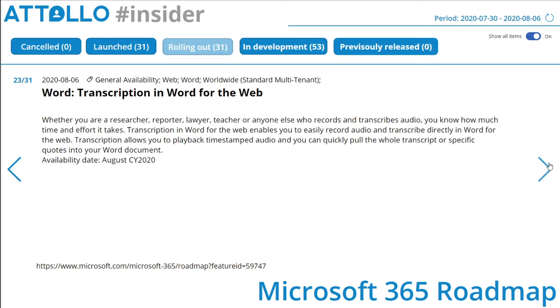Microsoft Word, transcription in Word for the web. So whether you are a researcher, reporter, lawyer, teacher, or anyone else who records and transcribes audio, you know how much time and effort it takes. Transcription in Word for the web enables you to easily record audio and transcribe directly in Word for the web. Transcription allows you to play back timestamped audio, and you can quickly pull the whole transcript or specific quotes into your Word document. That's quite impressive.